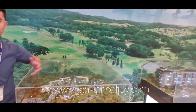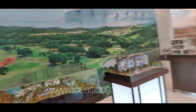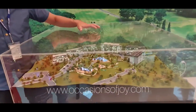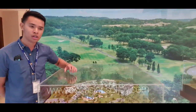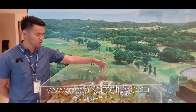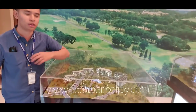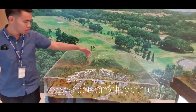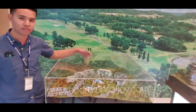So this is our condominium here in Tagaytay Highlands, which is called Horizon Terraces. It is a phase 2 of our project. This is a combination of condominium and villas or townhouses. It's composed of 5 condominiums, but as of now we have only 3 condominiums established. So we have 3 villas then. And this has an unobstructed view of Taal Lake.